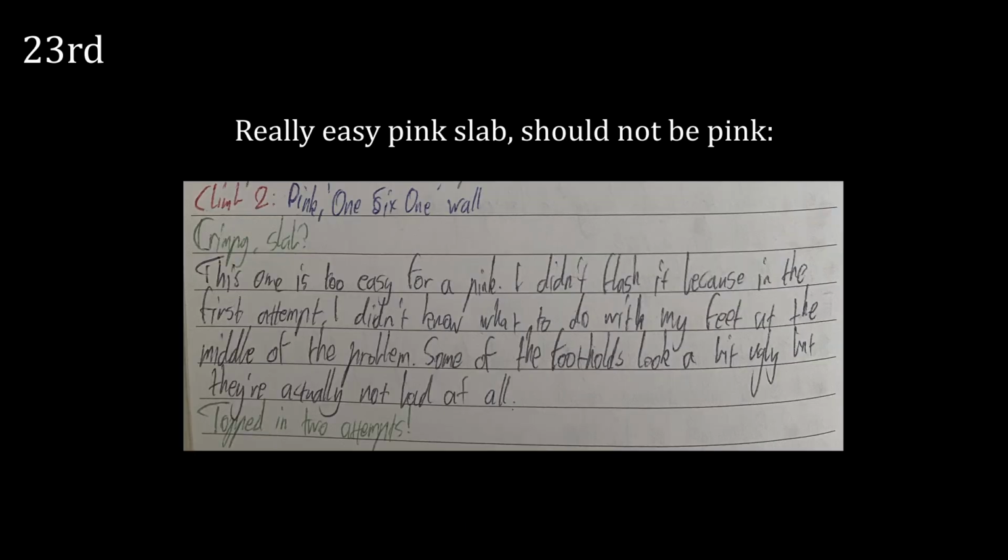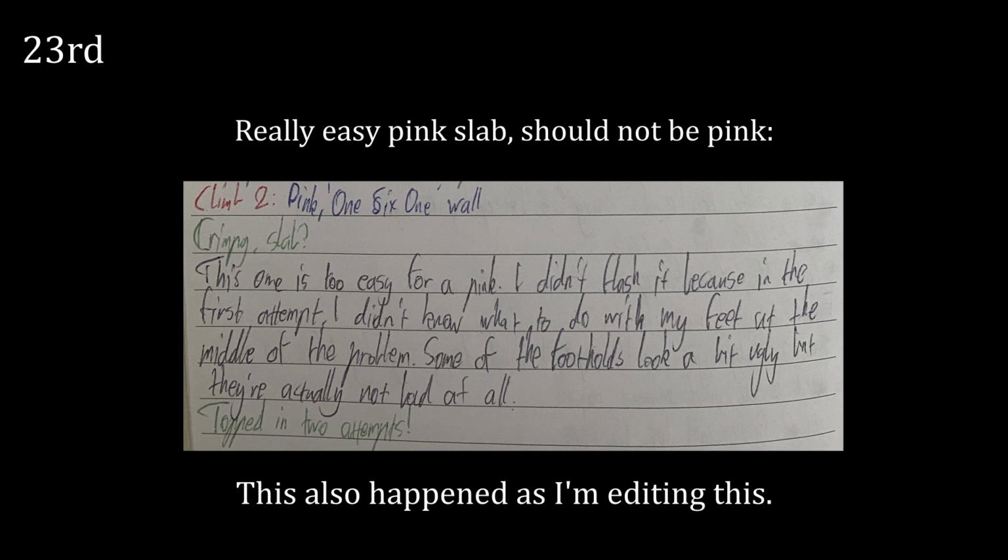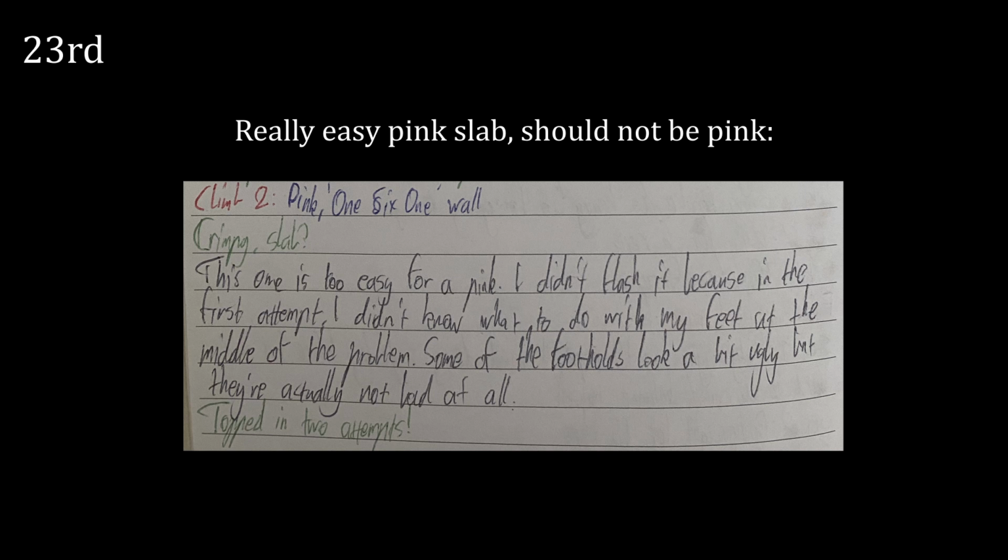The next and final climb I wrote about was a really easy pink one, which I don't know if I can consider as a slab because it was really easy and boring. When I first read this while reading the script, I got so confused because I couldn't remember this climb at all, but then I remembered it. I topped that one in 2 attempts, and that's all for the 23rd.